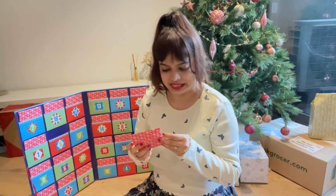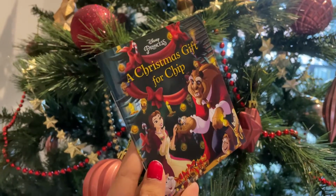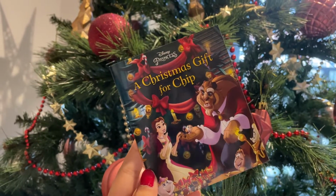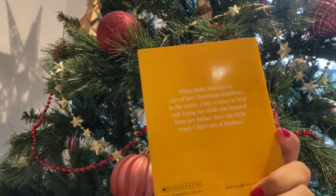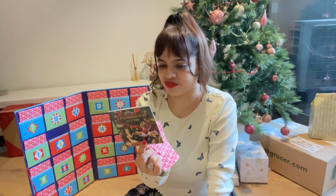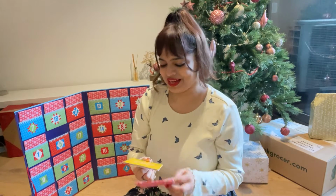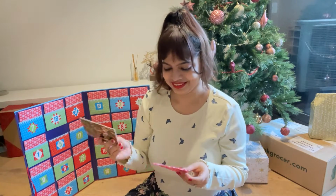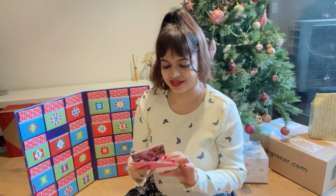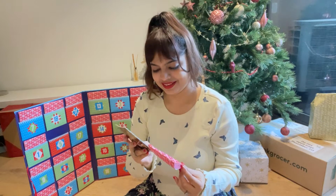Fifth sleeve, we have a Christmas gift for Chip. This is Beauty and the Beast themed. When Belle introduces one of her Christmas traditions to the castle, Chip is keen to help out. Using the skills she learned from her father, how can Belle repay Chip's act of kindness? Oh my god! Oh, this is from Scholastic. I guess that explains it. They know how to get kids to spend money.